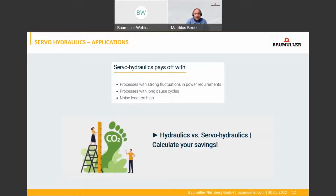To be able to compare the energy cost between a hydraulic solution and a servo hydraulic solution, we offer an energy calculator on our homepage on the servo pump page, which calculates the energy savings between the 2 solutions. You will get your result with only a few inputs. Our experienced application team can support you in switching from a classic hydraulic system to a servo hydraulic system.